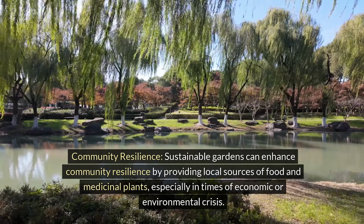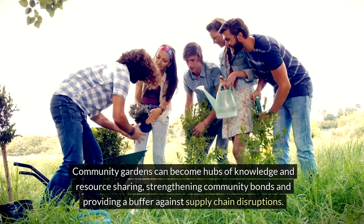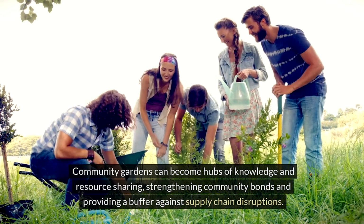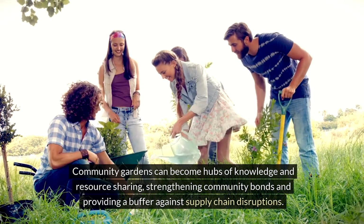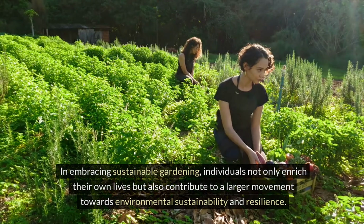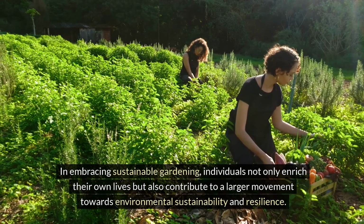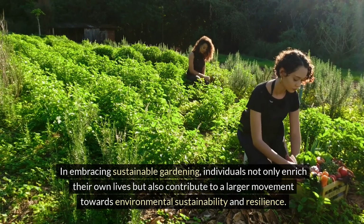Community resilience. Sustainable gardens can enhance community resilience by providing local sources of food and medicinal plants, especially in times of economic or environmental crisis. Community gardens can become hubs of knowledge and resource sharing, strengthening community bonds and providing a buffer against supply chain disruptions.